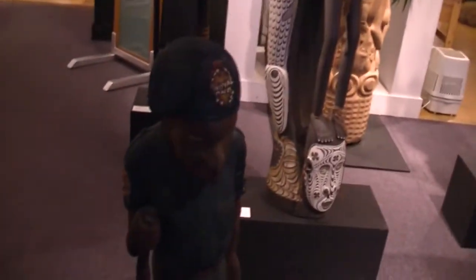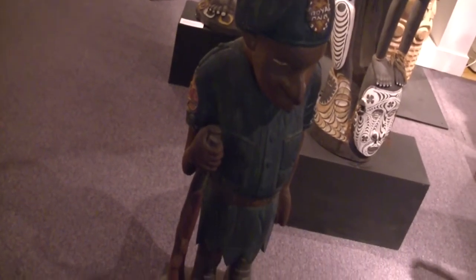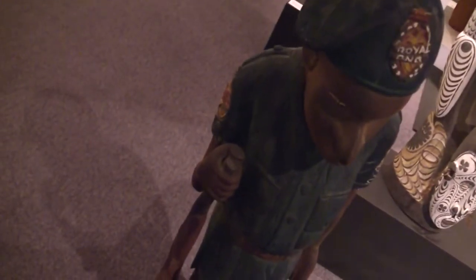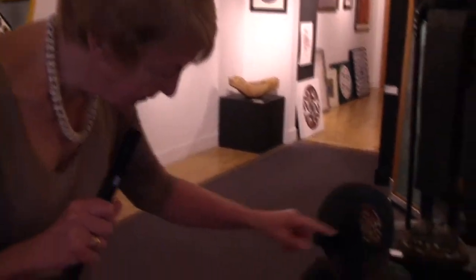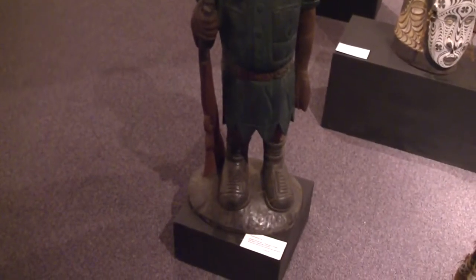And this one is a real commander, police commander. His name was Kabilo, and he was much feared, actually, at the time when he was in charge. He was particularly known for his large nose. Joseph and his family and friends were very thrilled about this carving, and they thought it was really a lot of fun to have created it. And, you know, it's so faithfully rendered with the PNG constabulary badges and the little wooden boots and his gun.